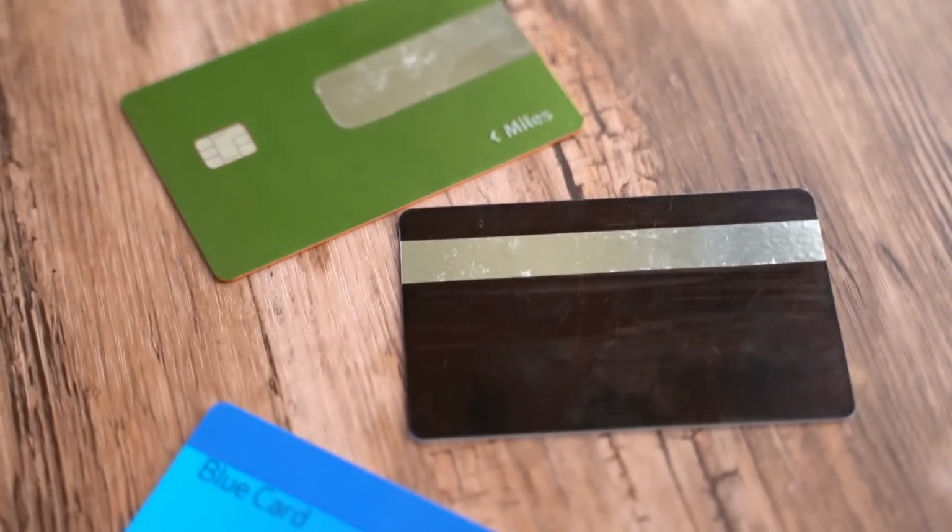I know I flew through those pretty fast, but if you did want to actually see more about the cards I use and why, then go ahead and watch my What's in My Wallet video I talked about earlier. So go ahead and keep those 5 cards in the back of your mind for later in the video when we talk about my personal credit card roadmap.